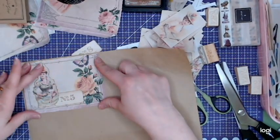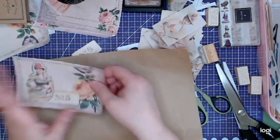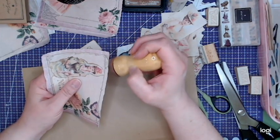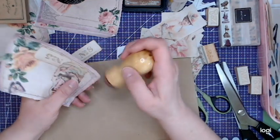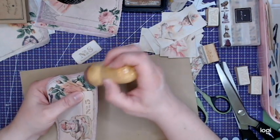I think I'm just gonna leave this. I'm gonna ink the edges of this, but I'm gonna make the craft paper longer around each side so that it kind of peeks out.